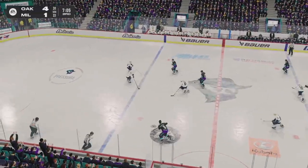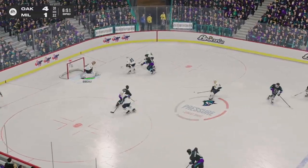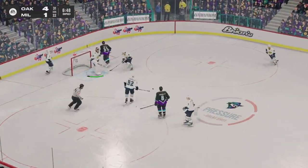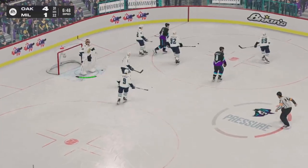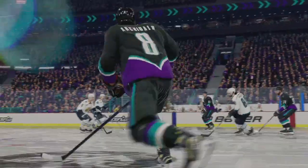Long pass into the neutral zone. The Seals' top line is on the ice, and anytime they're on the ice, they create opportunity. It's because of their motion and their gifted offensive talents. They love the offensive zone. It's their playground.